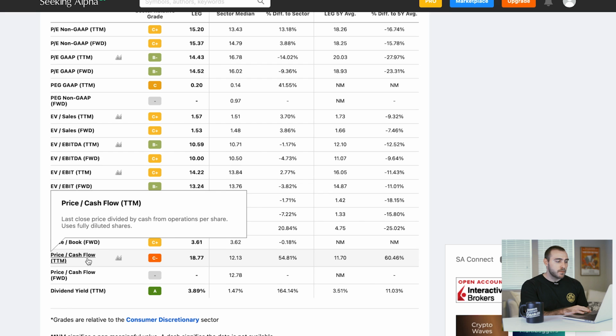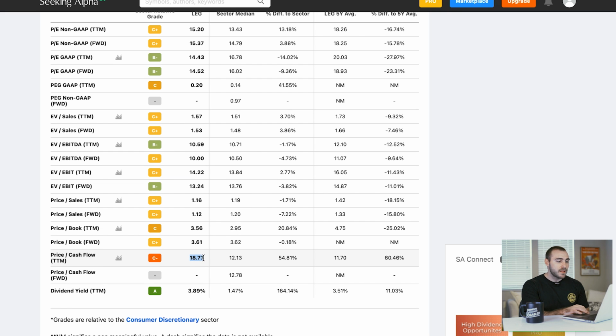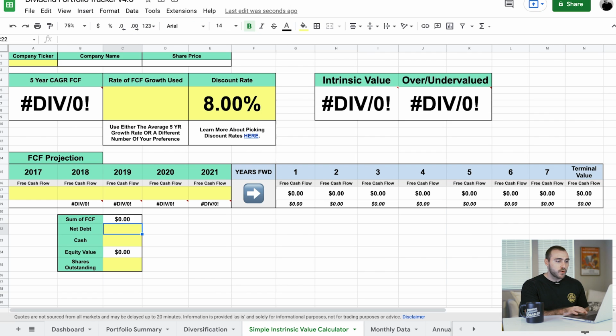And then they only have a price to cash flow for the trailing 12 months, and that is 18.77. The reason is because I believe so far for 2021, LEG actually has negative cash flow. That's why they're not reporting a forward price to cash flow right here, because for this year it's been negative, which, guys, will cause a little bit of a hiccup when we go over and do the discounted cash flow calculation for LEG. I know there's a way to accommodate for negative free cash flows, but I haven't quite learned how to do that yet, guys. So for this calculation, instead of doing 2017 to 2021, I'm going to do 2016 to 2020 and try and establish an intrinsic value for this company that way.